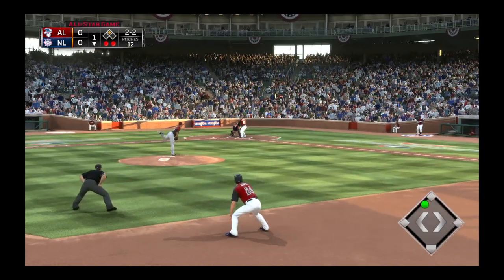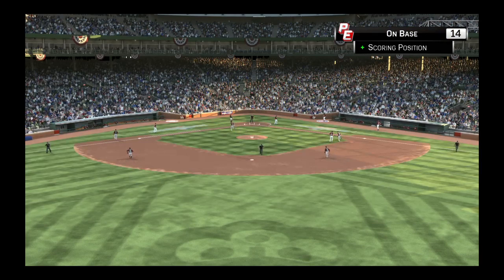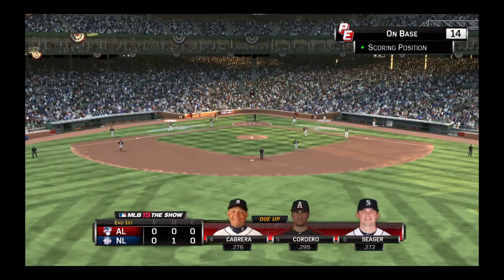The 2-2 coming now from Price. Swing and a miss. He struck him out with a two-seamer, and the inning is over. Second inning coming up here at Wrigley with no score.